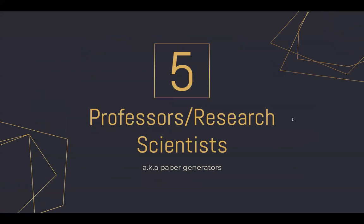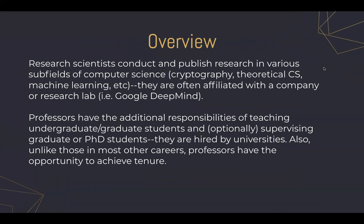All right, and the last career we'll cover for today is professors and research scientists. Research scientists conduct and publish research in various fields of computer science, like cryptography, theoretical computer science, machine learning, programming language theory, and so on. And they're often affiliated with a company or a research lab like Google DeepMind.